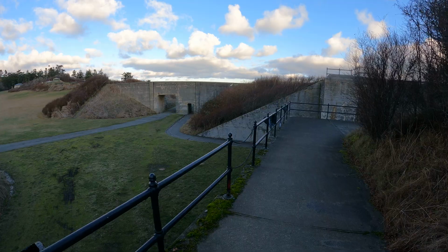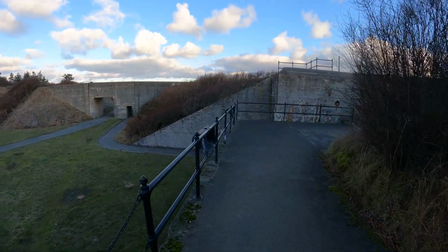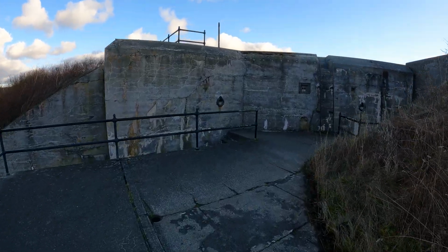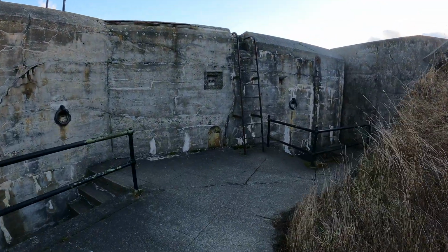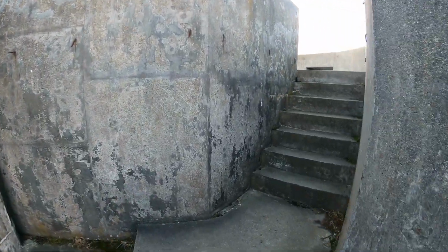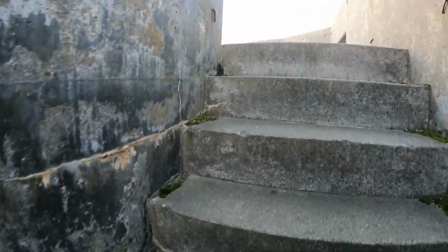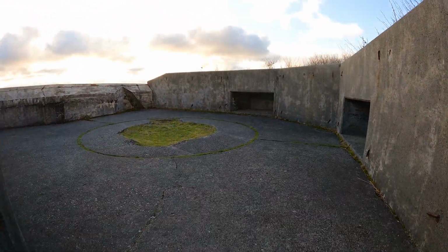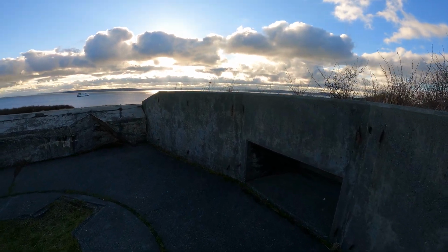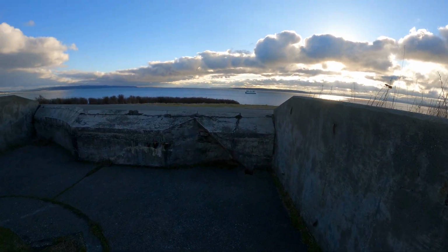Weird, I don't think you saw that bird very well. It looked like some kind of bird of prey, like a hawk or an eagle. And then here's another way up to one of the guns. Cool. I thought there was also a stairwell up to an observation place. I didn't see where that was.